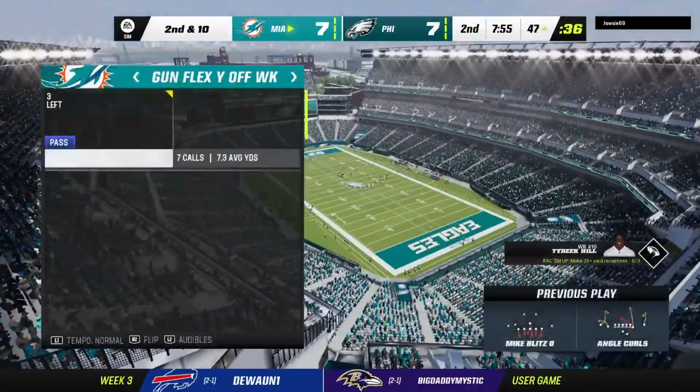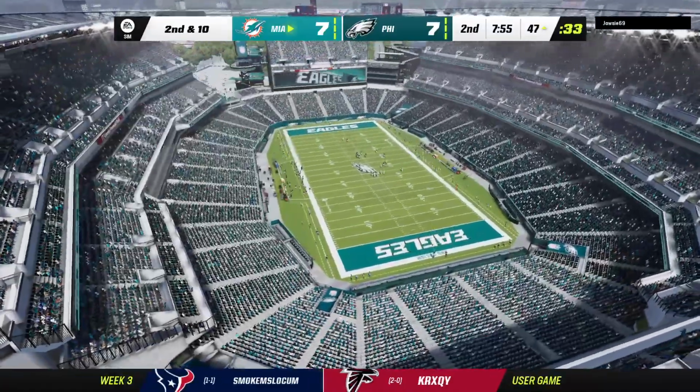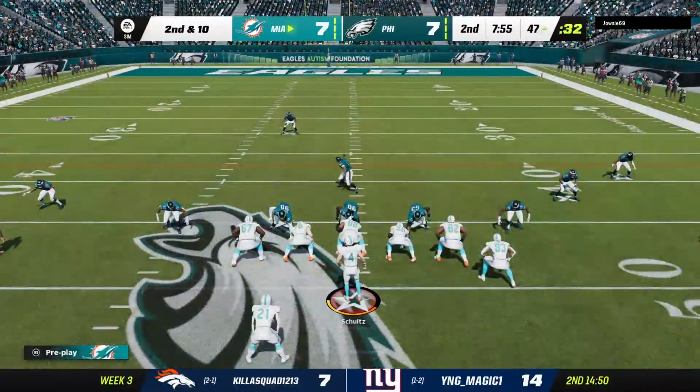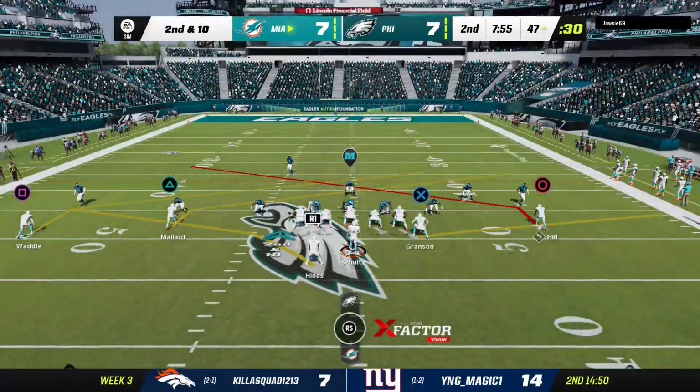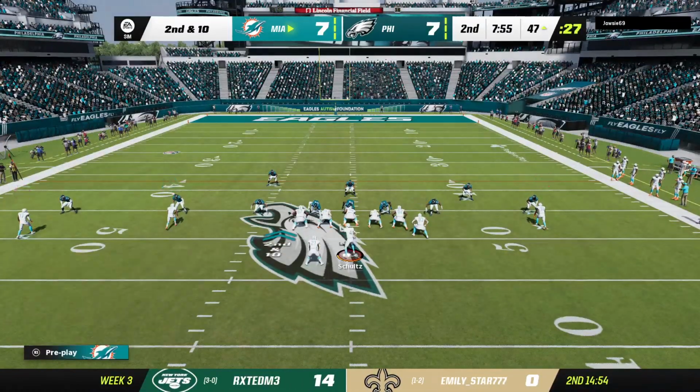Offense was moving it a little bit, had them back on their heels, but they earned a brief pause by forcing the incompletion. That gives them a quick chance to regroup and try and mount a stand before they're backed up even further. After the incomplete pass, here now is 2nd and 10.